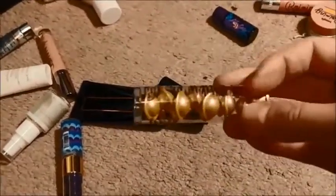These I'm going to give away. I said I was going to try them. I never tried them. I have no interest in trying them. So I'm just going to pass those on while they're still full.